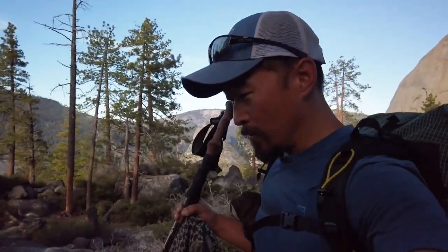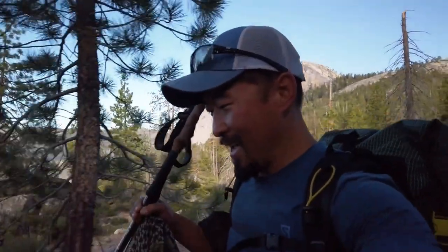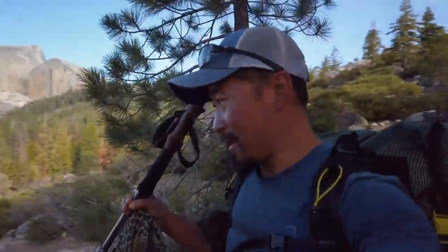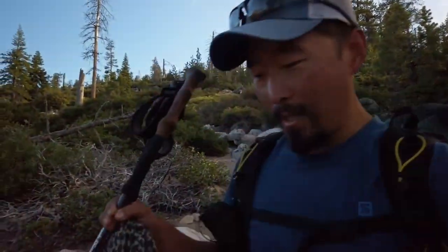So once I get to Nevada Falls, I'll update you. Right now though, we're heading back to Little Yosemite Valley. At least I am, because they have a pretty nice restroom there. And it's only a mile and a half away from here. No sense digging a new cat hole when you don't need to, right? Especially in such a nice area like this.